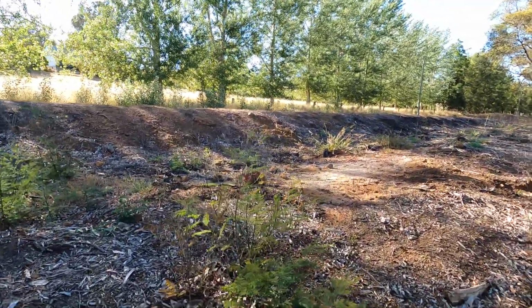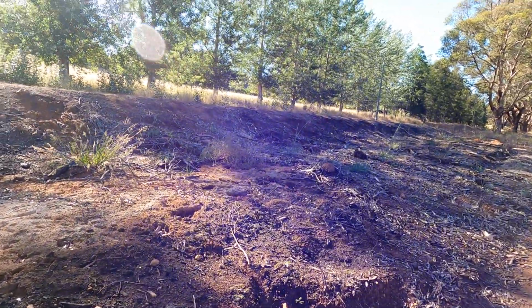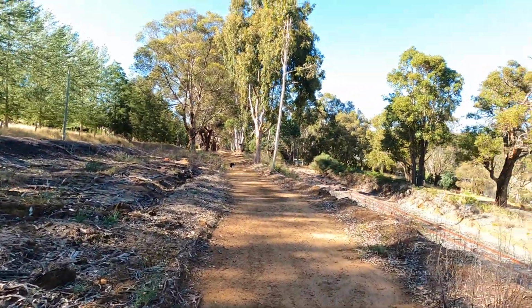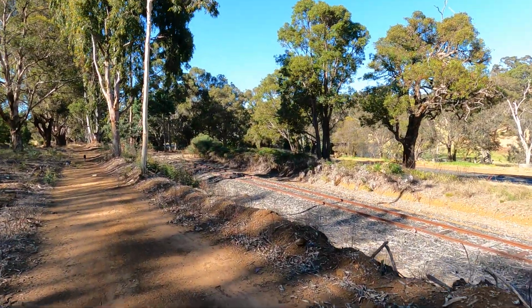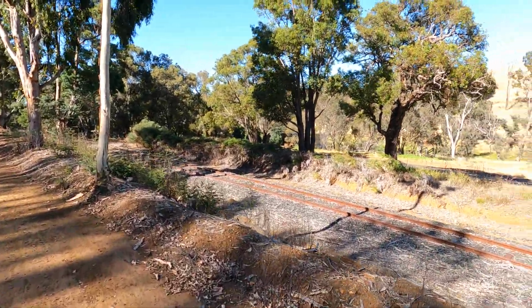Right, this is the last bit of outlying suburbs. We're heading into town proper. This is an old farmer place again as well. They also have a very old tennis court.